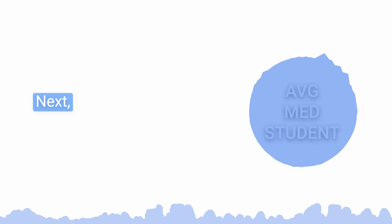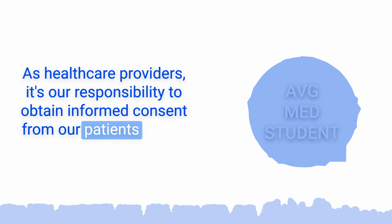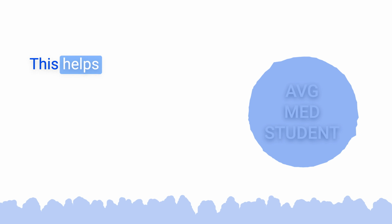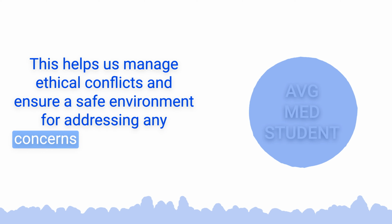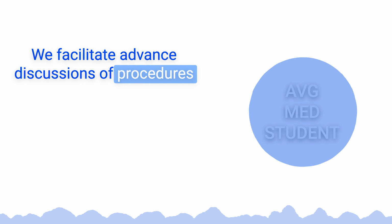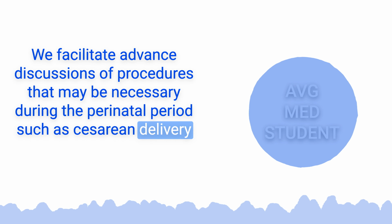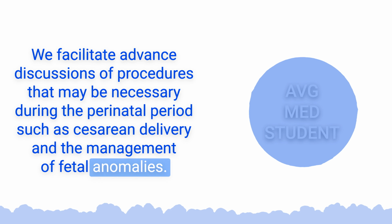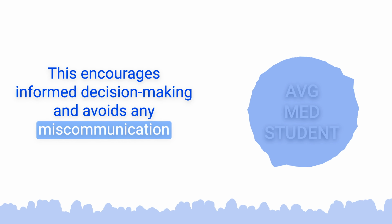Next, let's talk about preventive ethics. As healthcare providers, it's our responsibility to obtain informed consent from our patients during the prenatal period. This helps us manage ethical conflicts and ensure a safe environment for addressing any concerns and reservations our patients may have. We facilitate advanced discussions of procedures that may be necessary during the perinatal period, such as cesarean delivery and the management of fetal anomalies. This encourages informed decision-making and avoids any miscommunication or disagreement.